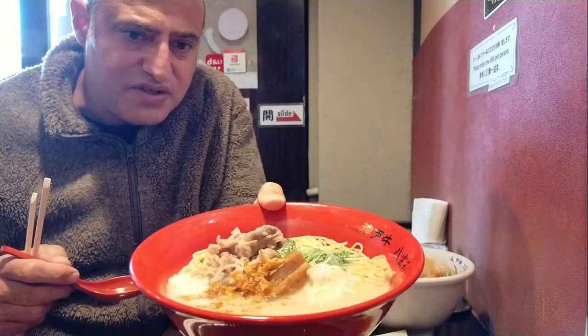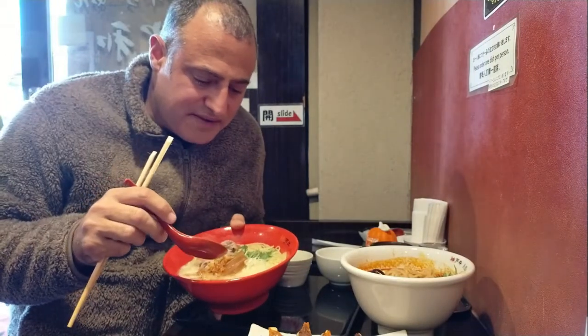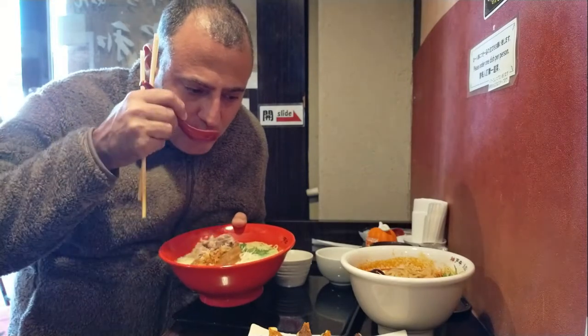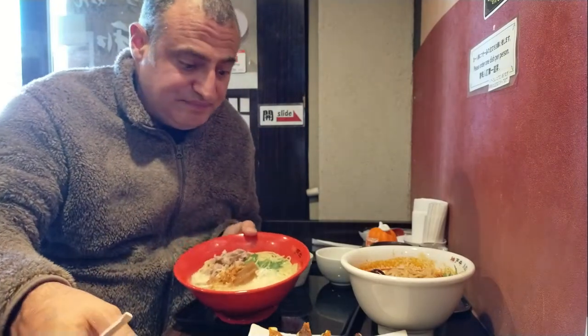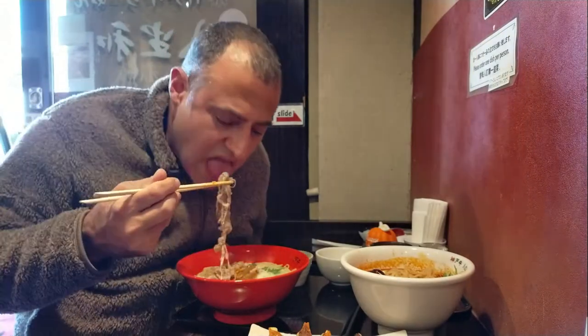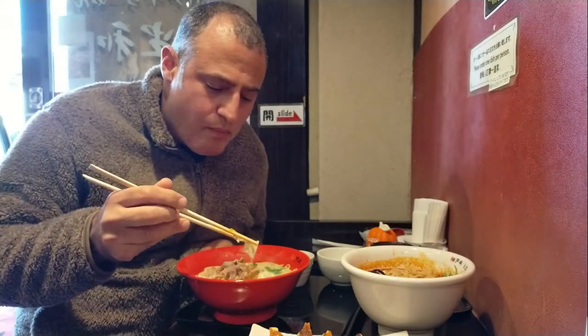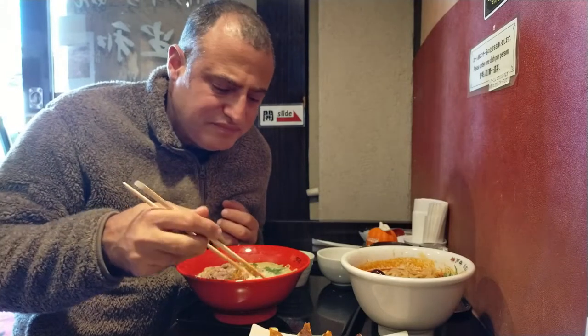So this is the salt ramen, the shio ramen, and that's the recommendation of the shop. There are a lot of people here, so we have to be quiet. Let's try the broth first. Oh, that's definitely cow and not pork. That's not bad. Let's try the beef. You can taste that it's wagyu, but it's probably a tougher part of the beef because it's not as soft as I thought it would be.